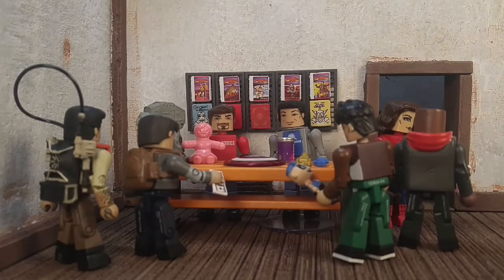At the end of the video, I'm going to show you a couple images to let you know there are some Minimates dropping next Wednesday, which must be January 3rd. There's some stuff that's hitting Toys R Us and probably Walgreens pretty soon. So I just wanted to give you guys a heads up on what's coming out, and I'll put the images at the end of the video.